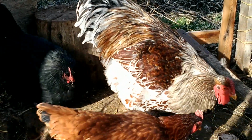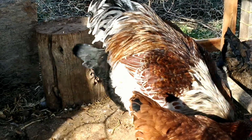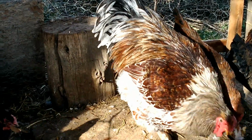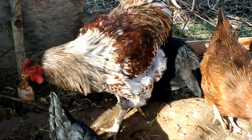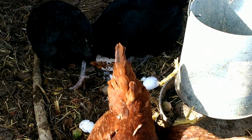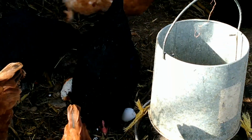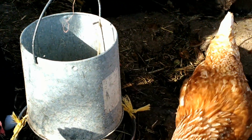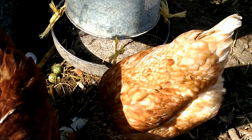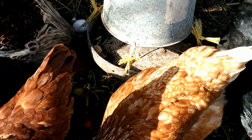We love Pom Pom. We've got to get him some more girlfriends. We don't have any other Wyandotte hens right now. But he's in here with, I think, 4 Australorps, about 4 Rhode Island Reds, and 3 Easter Eggers. Oh, and then Tulip. She's a, let's see, Golden Sex Link. So that's who we've got in here.